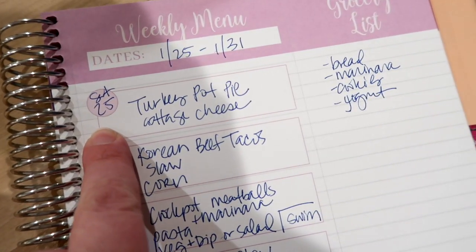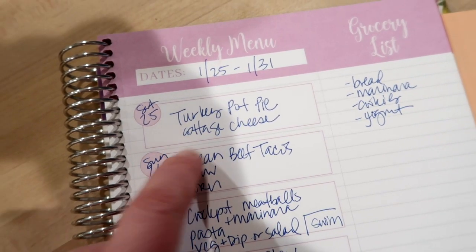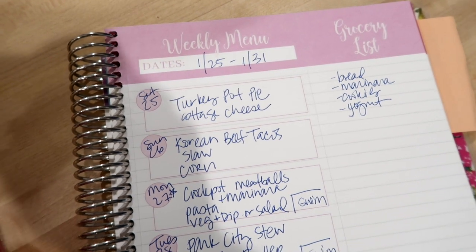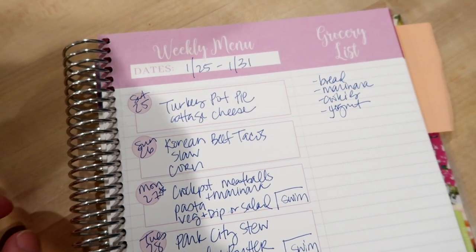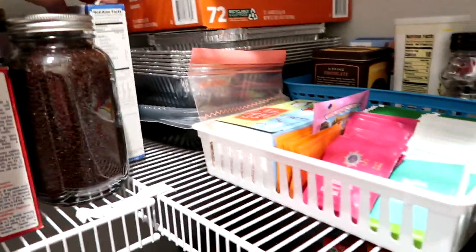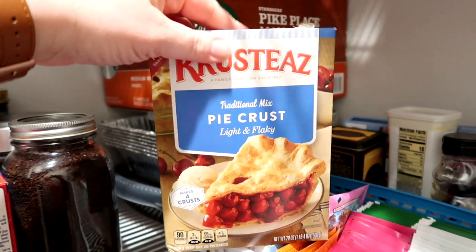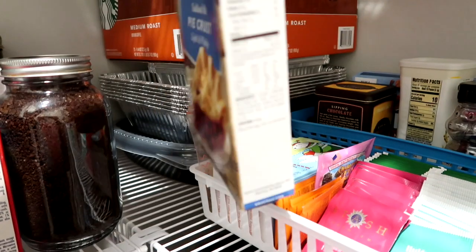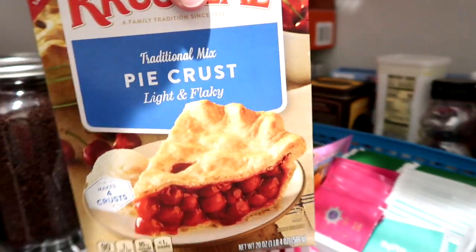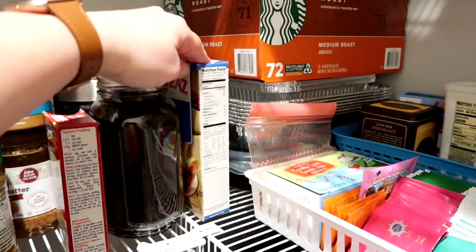So Saturday I have planned to make turkey pot pie. I do have some turkey that's frozen left over from Christmas in the freezer, along with some turkey broth. So I'm going to thaw that out. And then I have some Krusty's pie mix. Let me show you. I actually bought this for one of my vintage cooking videos late last year, but I think I have enough in there to make a couple more crusts, at least a double crust. If I can get more out of it, I'll make an extra and put it in the freezer, but I thought that would be a good use up for that to make turkey pot pie.